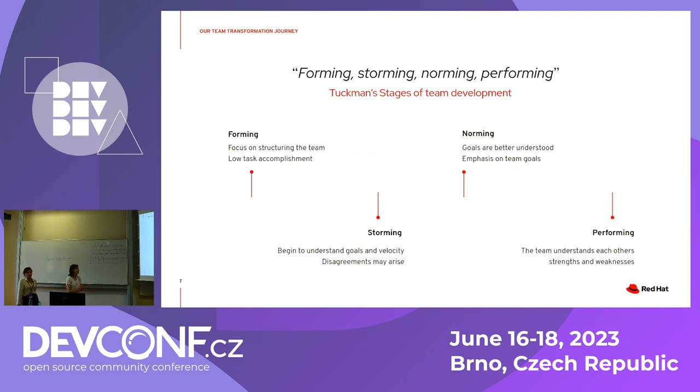Finally, we reach the norming stage, where the goals of the team are better understood and we know what things and processes we need to do in order to deliver. Overall, there is an emphasis on team goals and we try to help each other, because the goal is to perform as a team.